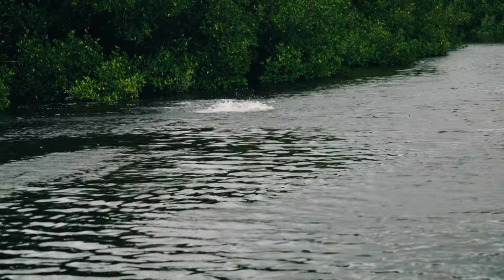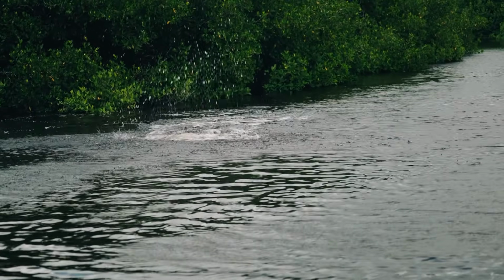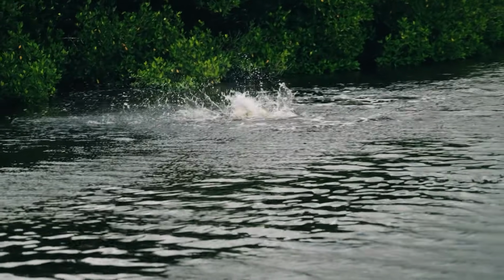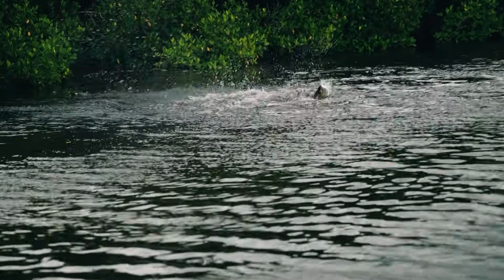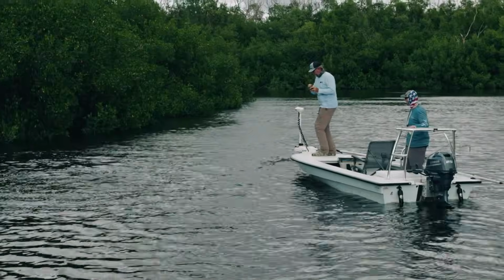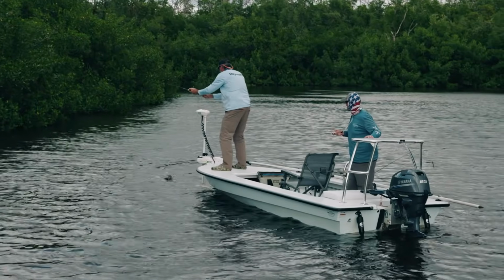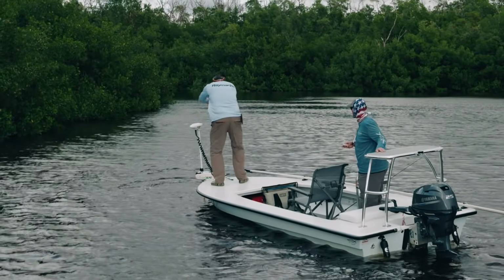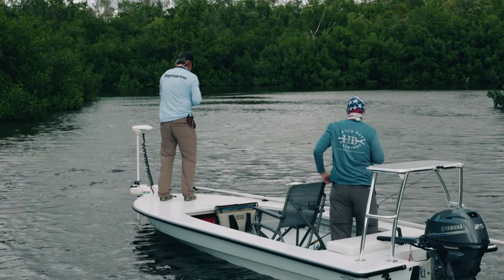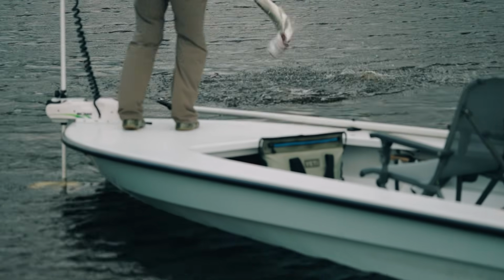There he is. Oh! Hammer time, boys. Oh! He smoked it. Oh, come on, Bubba. Turn the trolling motor off. Whew. That's my favorite right there. Oh boy.